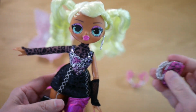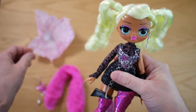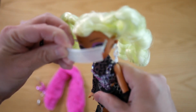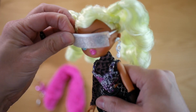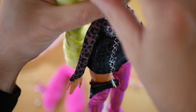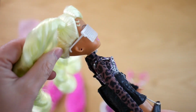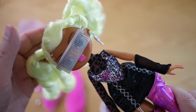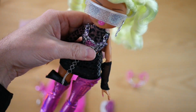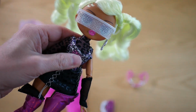Speaking of the glasses, let's put the glasses on her and we can see what we think of them. Now, I'm not sure where the arm would go of the glasses. Oh no, they do go around the ears. Look, there they are. You can see her eyes through it at least, which is quite nice. But it is a very sort of space-agey piece. I kind of like them.